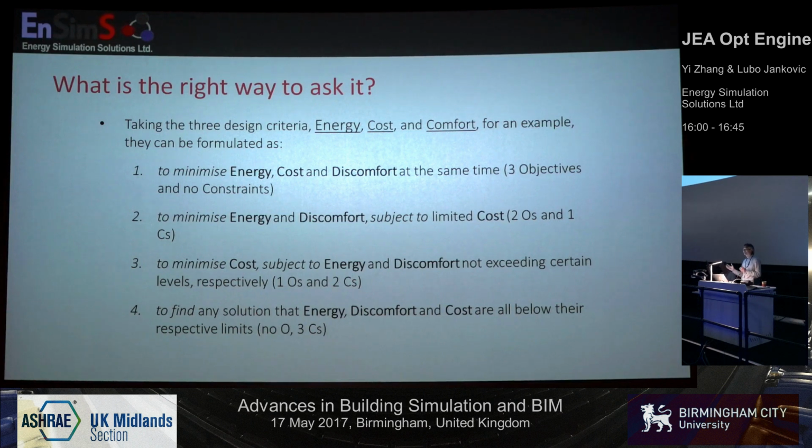But there are so many different ways to set this into the algorithm. You can set it as three objectives, to minimize energy, cost and discomfort at the same time, or set it as minimize energy and discomfort subject to a limited cost, which means two objectives and one constraint, or minimize cost subject to energy meeting certain building regulations and the discomfort meeting certain requirements. That's one objective, two constraints. Or you can have a three-constraint option. Say we just set targets, and this is probably the compliance requirement, and just let the algorithm find an answer for you.